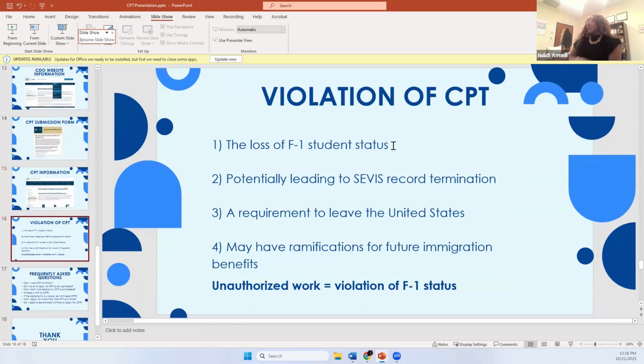All right, so if you were not paying attention before, please pay attention now. What happens if you do violate CPT? This is not the climate where you want to be working unauthorized. This could result in the loss of F1 student status, potentially leading to your SEVIS record termination, a requirement to immediately leave the United States. It could hinder you from coming back into the United States. And there may be ramifications for future immigration benefits.